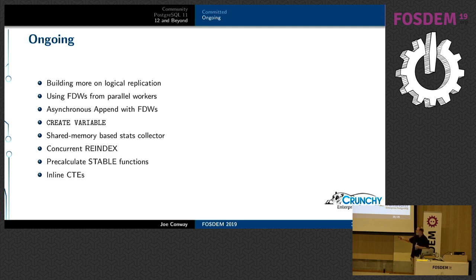Another favorite of mine is create variable. Inlining CTEs is being worked on and discussed on the list right now. CTE is a common table expression, which is basically a WITH clause. And the way that works right now is it's an optimization barrier. It gets optimized all by itself. That has implications in that it cannot then participate in parallel query. So there are certain types of queries where you want that to get rolled into the main body of the query so it can get optimized and parallelized. So that's going to be important for a subset of people.